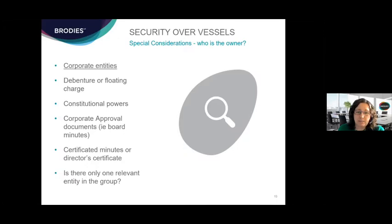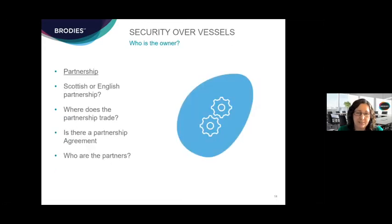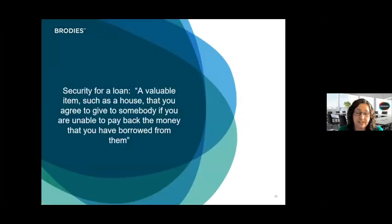So that was a bit of an overview of the type of documents you're likely to see in a marine finance transaction and why you see them. And I'm sure you will agree that there are quite a few documents in there. So next, Ailey is going to speak about some of the detail of the main security documents and what they do. But before that, I am putting up on screen a little bit of an overview of the definition of security.